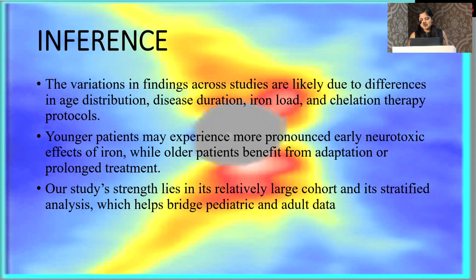Our study's strength lies in its relatively large cohort and its stratified analysis, which helps bridge pediatric and adult data. Thank you.